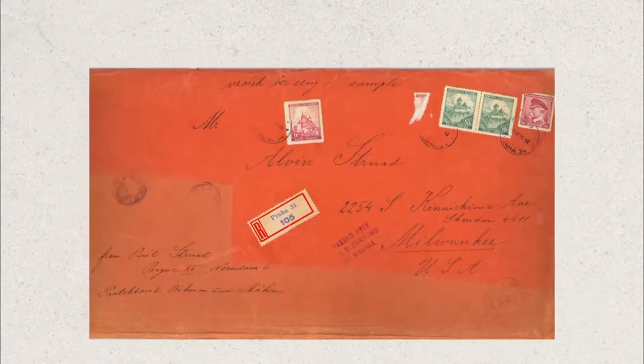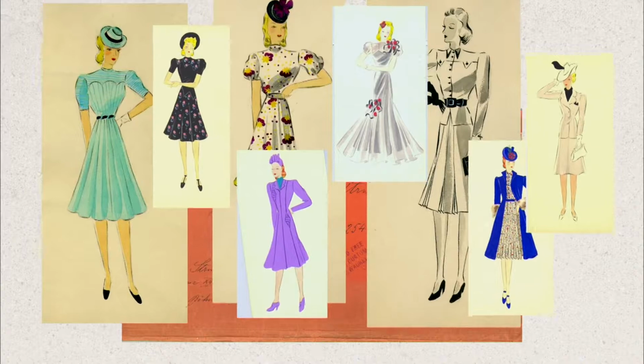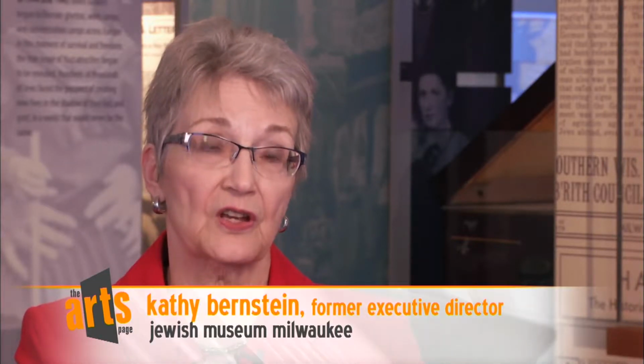And within the envelope was a red envelope, and within the red envelope were 8 dress designs, a picture of the woman and her husband, and a letter to Bert Strnad's father. And in that letter, they were seeking help in coming to America to escape the Nazis in Prague. Paul Strnad in Prague knew that Alvin was trying to help him come to America with his wife, and he enclosed these sketches in the hopes that that would convince people in the United States that they would not be a burden on the economy.